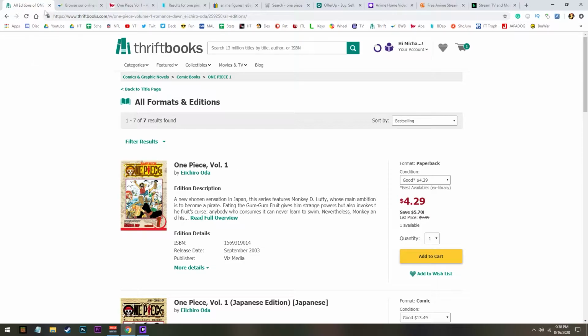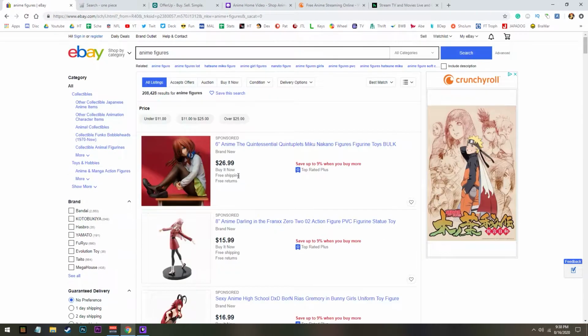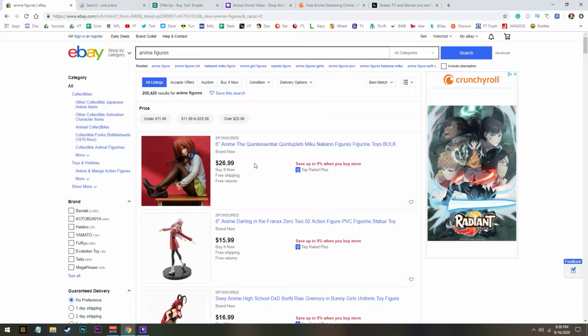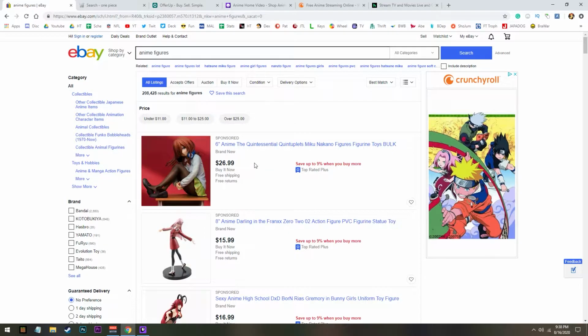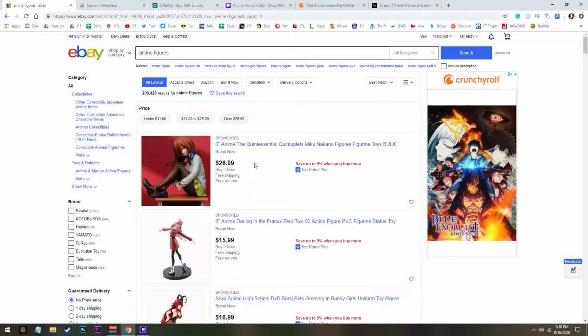And so that's manga basically done. So now let us do anime figures. For anime, the first one is eBay, actually. On eBay, you can constantly get screwed on figures, because it's usually third-party Chinese sellers that don't do them right, basically. If you look it up, the faces are always kind of off if you buy them like that.